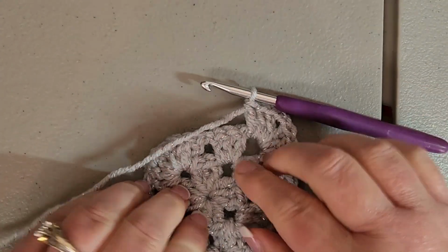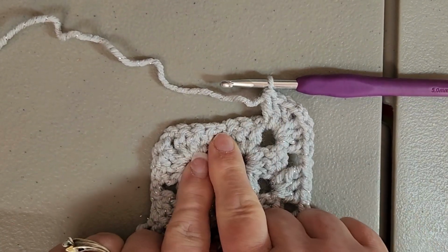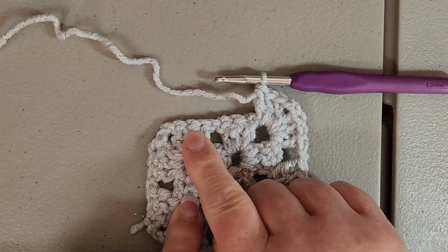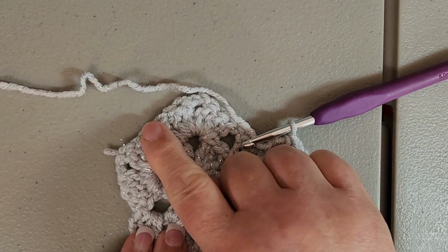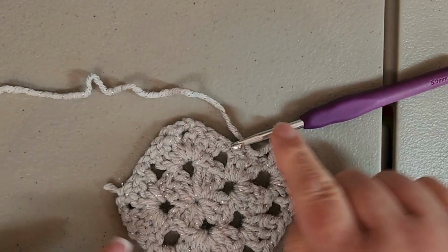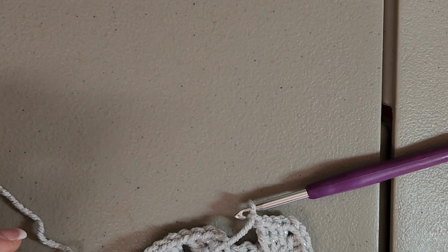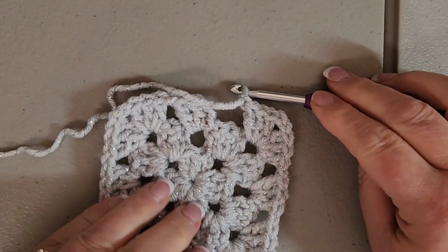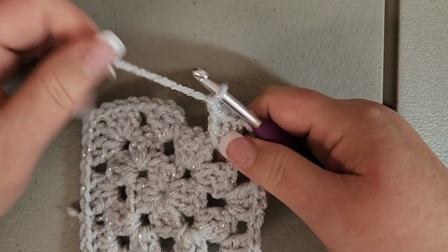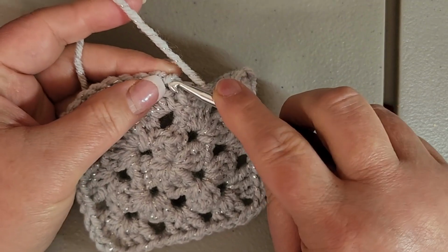Okay, so I want you to continue this around, putting a chain 1, 3 doubles, chain 1, and then your corner with the 2 clusters with the chain 2. Then you're doing your chain 1, 3 doubles, chain 1, corner. And I want you to do that all the way around, and I'll meet you back right here at this spot. All right, guys, I've worked myself all the way around this granny square. I've done my chain 1 right here, and so the top of the chain 2, we're just going to slip stitch to close this up.